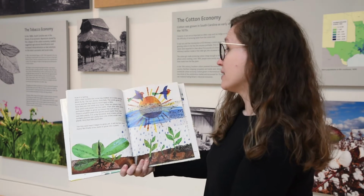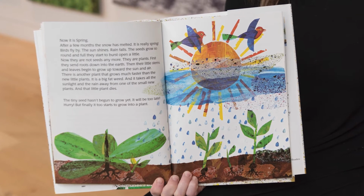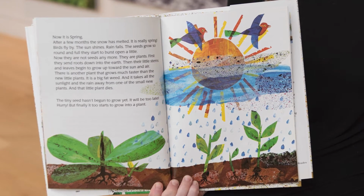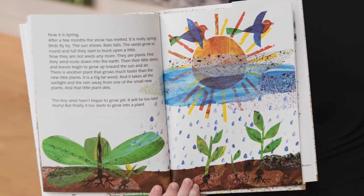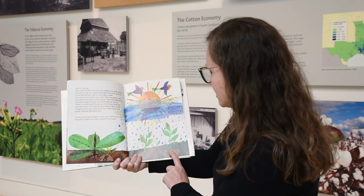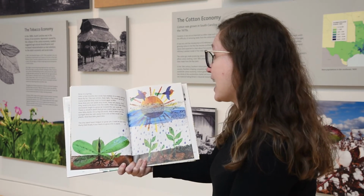Now it is spring. After a few months, the snow is melted. It is really spring. Birds fly by, the sun shines, rain falls. The seeds grow so round and full, they start to burst open a little. Now they are not seeds anymore. They are plants. First, they send roots down into the earth. You can see the roots. Then their little stems and leaves begin to grow up toward the sun and air.